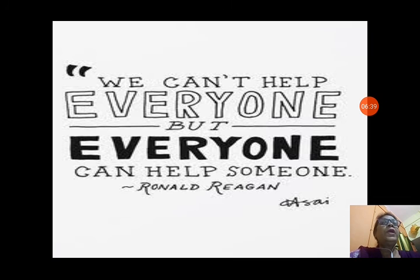We can't help everyone, but everyone can help someone. Ronald Reagan has said that it is impossible to help everyone, because in this world you can see millions of people are starving, millions of people are poor, and they are helpless. So it is impossible for anyone to help them all, but we can help some persons, and that can be very helpful for that person. Everyone can help one person, at least one or two persons, or if it is possible, some more persons.